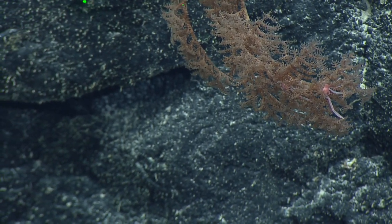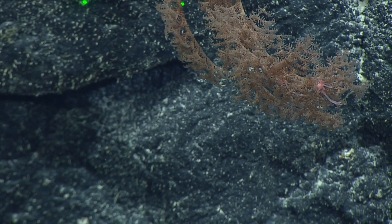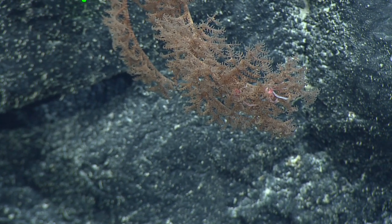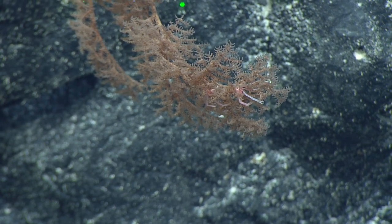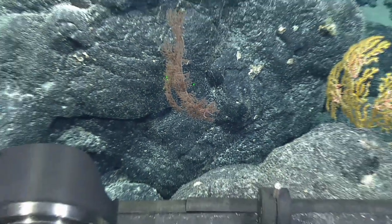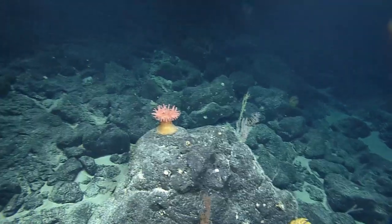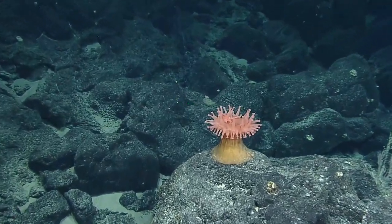Oh, that's interesting. Any more zoom, or are we max? That's max. Okay. Let's pass on this one. Okay, go away. What gave you pause? The associate looks a little bit different than some of the other quick black corals we've seen, but the difference is that anemone.